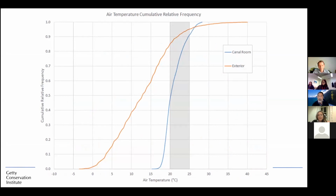We can also look at our information outside of the time domain. Here I'm looking at probability. We're looking at cumulative relative frequency on the y-axis and air temperature on the x-axis. I have these two lines corresponding to exterior data and interior data. I've also, again, overlaid a target zone from 20 to 25C. An easy way you can use this plot is to identify the intersections of the interior line with the boundaries of the target zone.